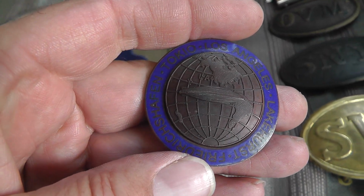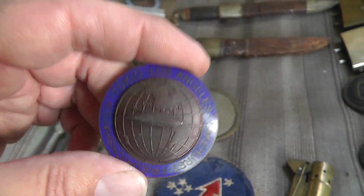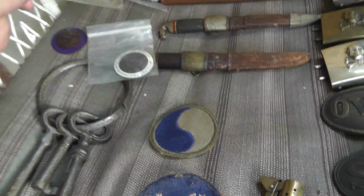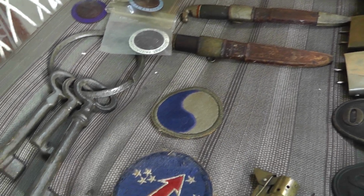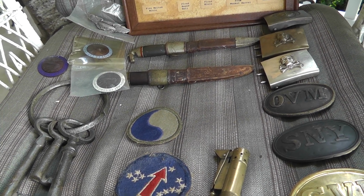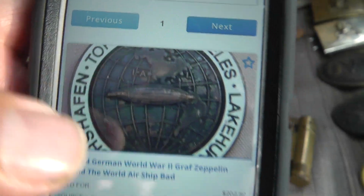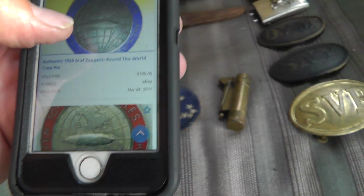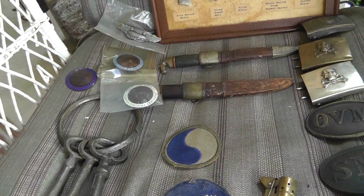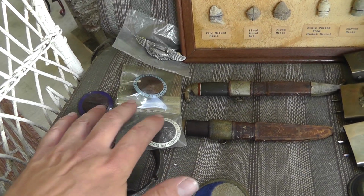This was Round the World Flight, Zeppelin Round the World Flight. I think they did that in the 20s. All different kinds. Prices on these things are all over the place. I was just looking them up. I'll show you here. You can see them on Worth Point. This one went for $200 and $150, all different prices, all the way down to like $30. So we'll have to do a little research into them, but that could be some really good finds right there.